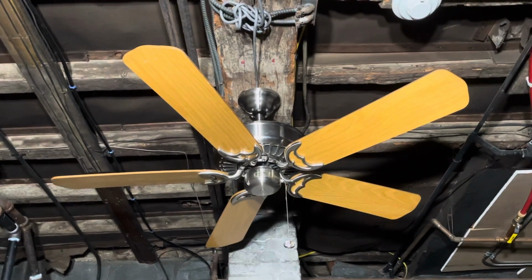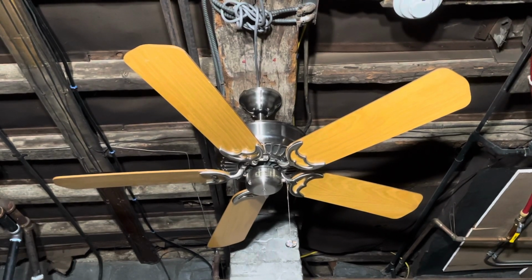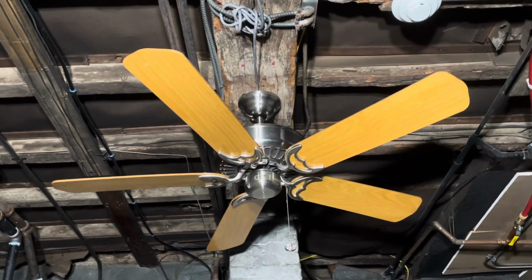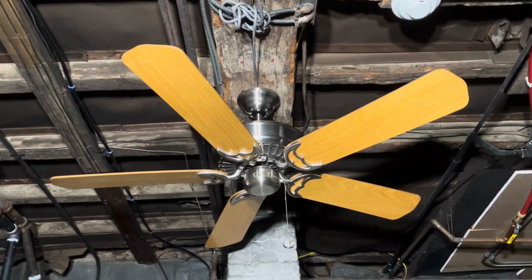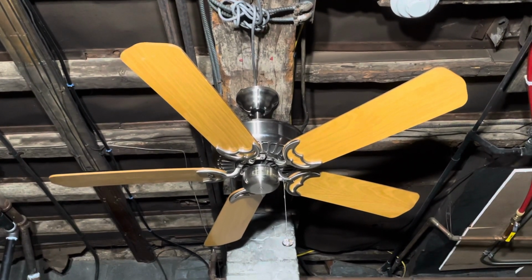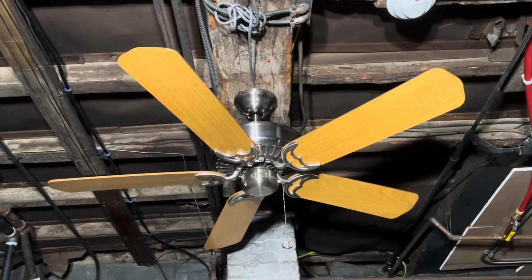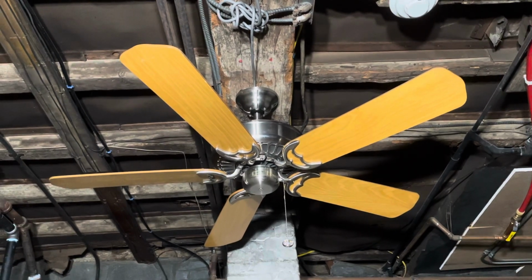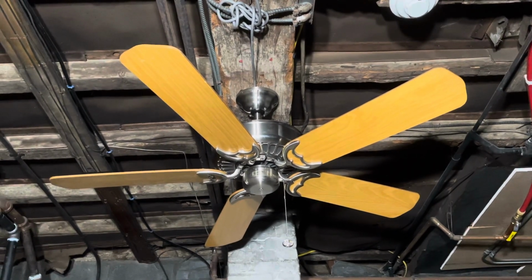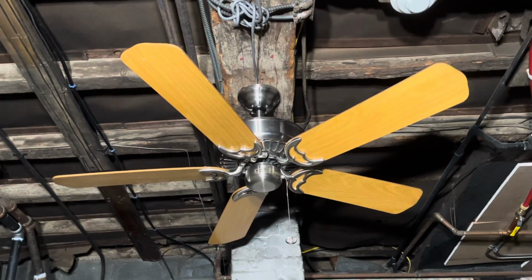Alright, what you see here is a Casablanca Delta 2 ceiling fan. It is in a very uncommon brushed nickel finish. Originally, I thought that they only made the Delta 3s in the brushed nickel finish, but they actually did make the Delta 2 in the brushed nickel finish in the late 90s. So I do retract the statement that I made when I was doing the video on the Champagne Delta 2.